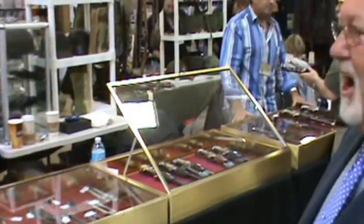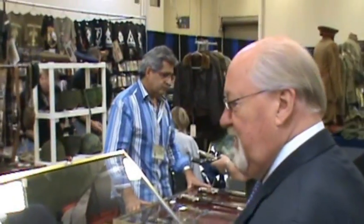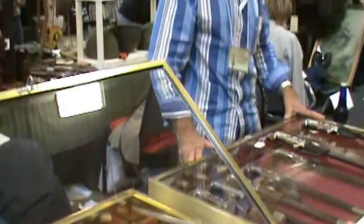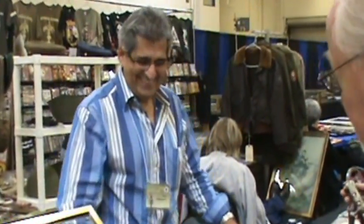Well, we're coming down the aisles here. There's a table full of a lot of really nice edge weapons. Apparently, the owner here has an affinity with the German police, from what I can see.